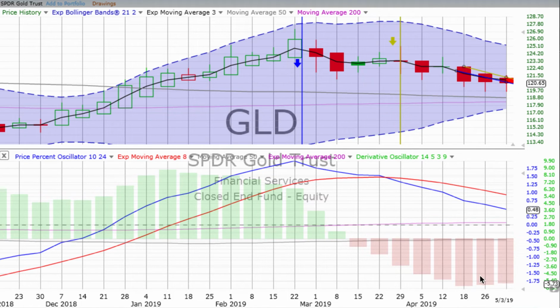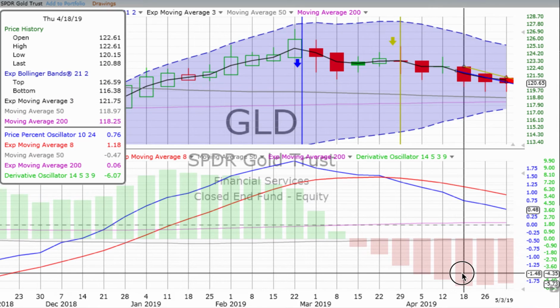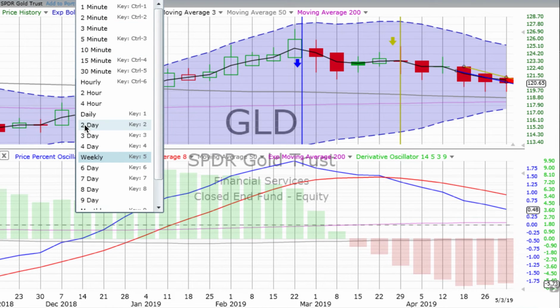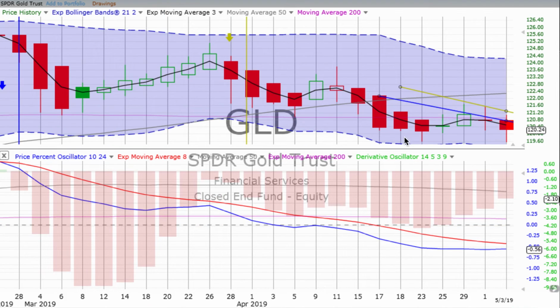The derivative oscillators continue to lose a little bit of downward momentum, having peaked down on the 18th, the week ending the 18th of April. Derivative oscillators heading down nicely. We go from the weekly to the 2-day. And of course, price is below the 2-day trend line. Had a red down candle ending the week, really showing a sideways slide.